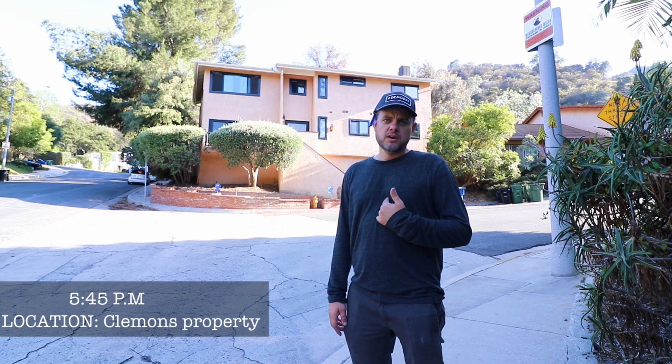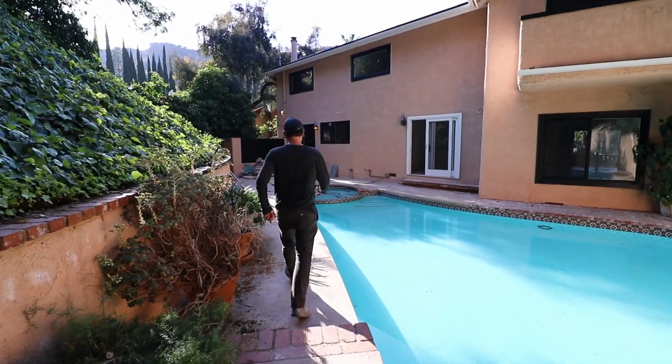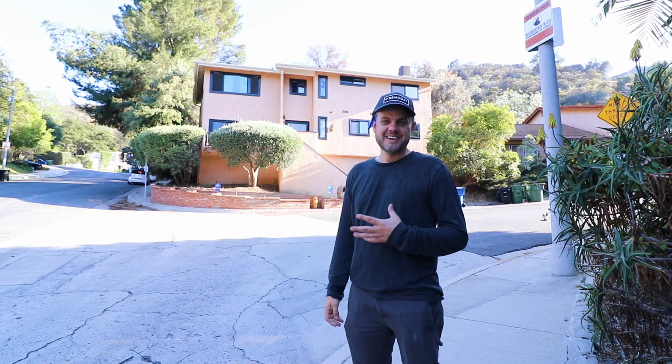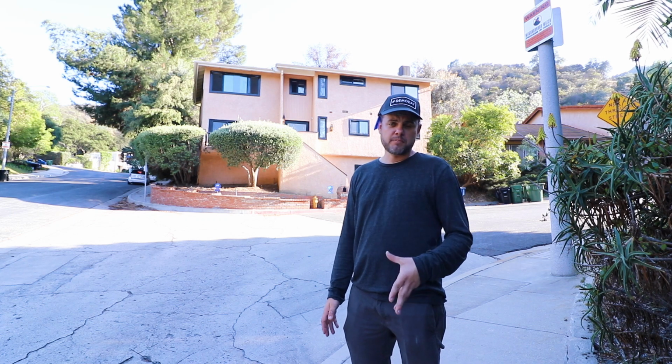All right, it's 5:45. We just got to my flip right now. This is the Clemens property. If you see it right behind us, it's a huge pink palace right now. Looks like an apartment building. It's actually a single family residence. It's just very tall. After we're done with it, it's gonna look like a modern oasis.